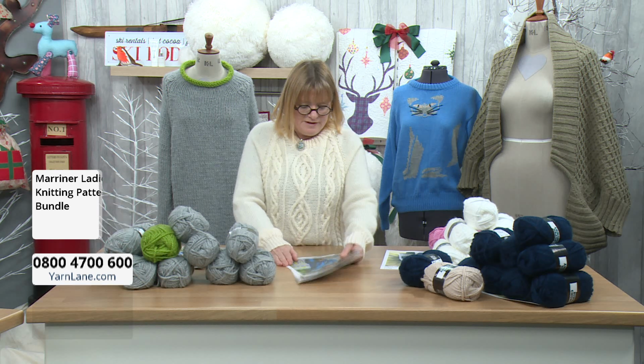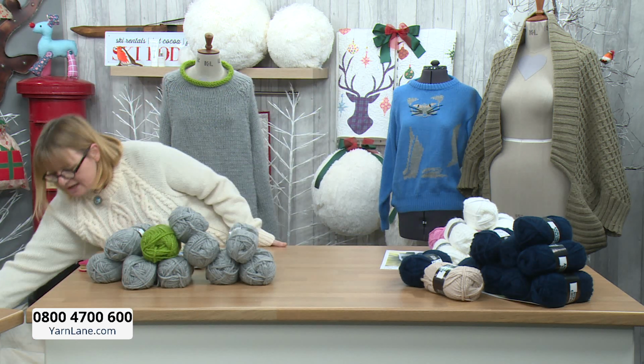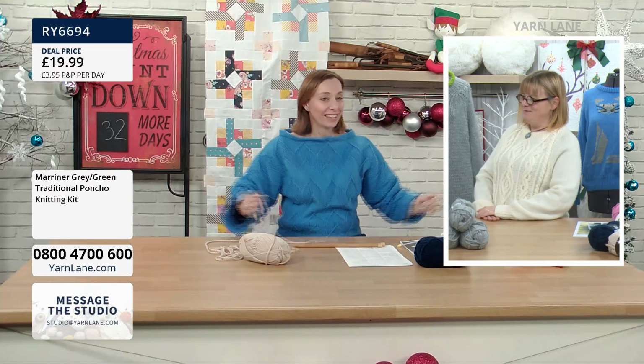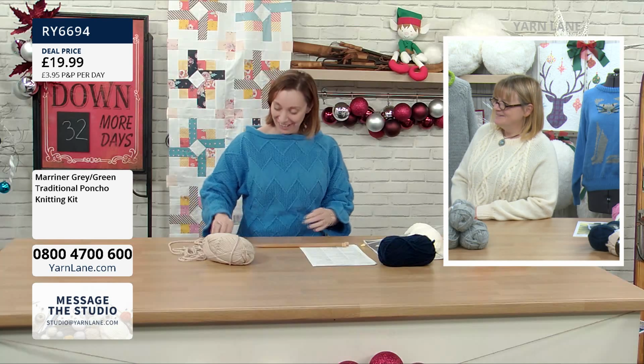So let's go back to the beginning now, back to the poncho. Now you know what there is. And welcome, Catherine. Catherine in the Zigzag Jumper. I'm modelling the Zigzag Jumper. It's so toasty. It's really lovely. It's really snuggly. It really suits you. Nice colour. Thank you. Lovely blue.